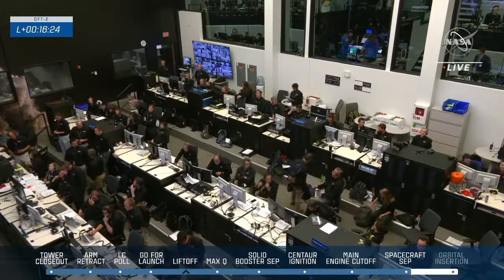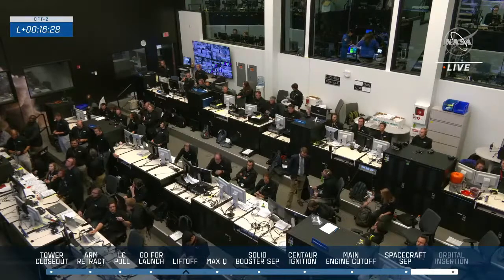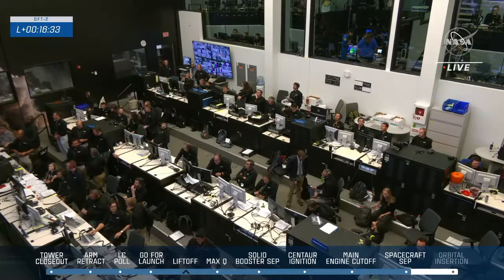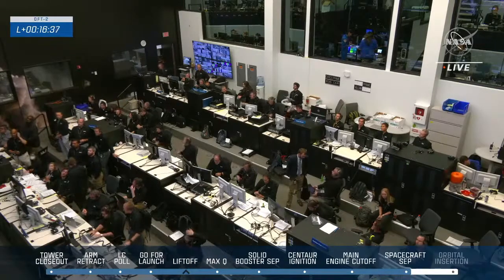We have good targeting for orbital insertion, a good forward command link, and a good MET epoch timer. Starliner making its way over the North Atlantic. Some other things going on right now.